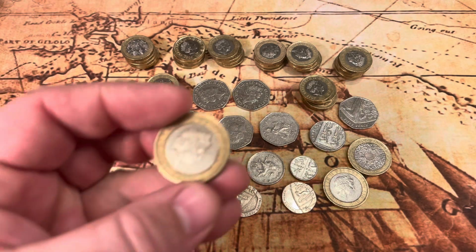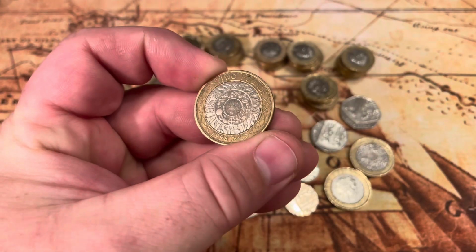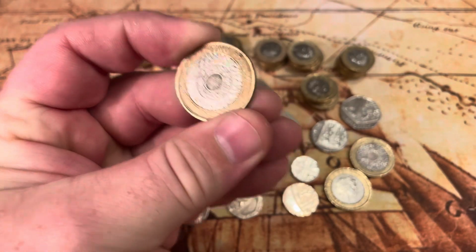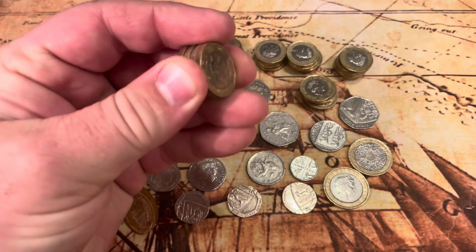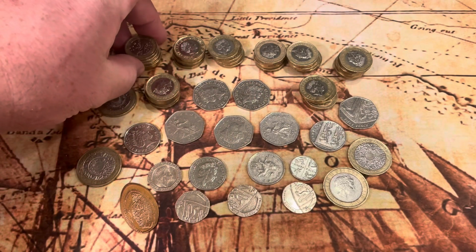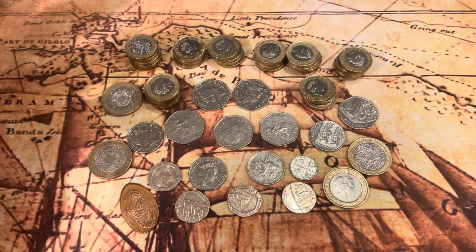With the £2 coins, I got a bunch of those. I found it interesting that I actually had to ask them to get the £2 coins. They kept giving me £4 in £1 coins. I'm not sure why they did that. I figure it would be easier to just give you £2 coins, but that was kind of interesting.